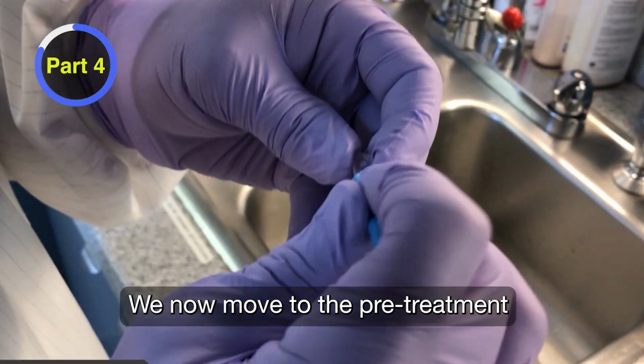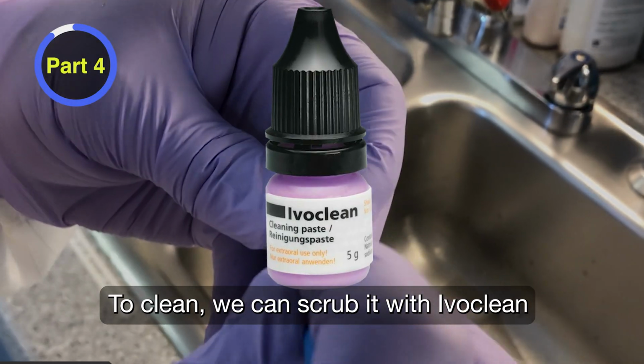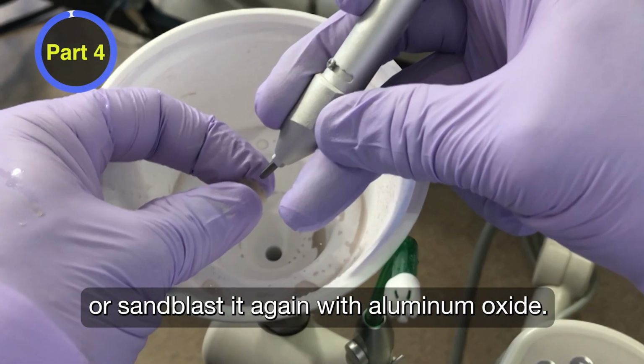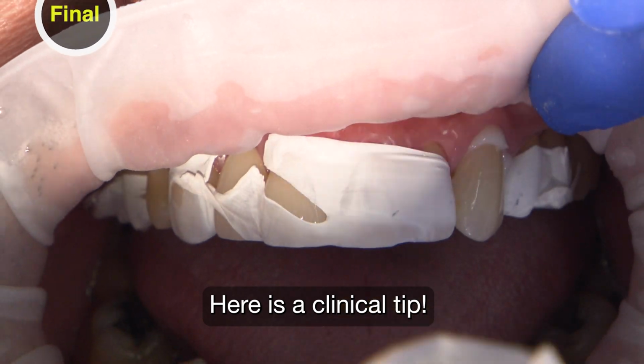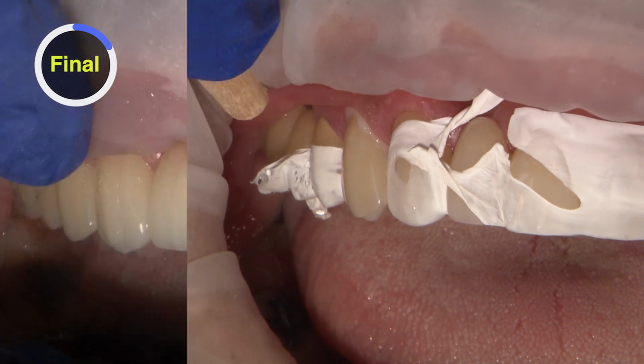We now move to the pre-treatment of the intaglio surface of zirconia. To clean, you can scrub it with Ivaclean or sandblast it again with aluminum oxide. Here is a clinical tip. You can preload and seat veneers using the surgical suction tip.